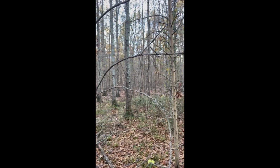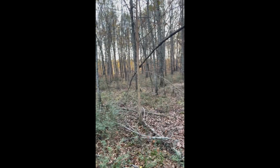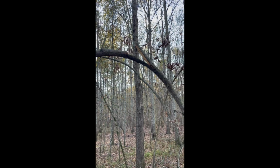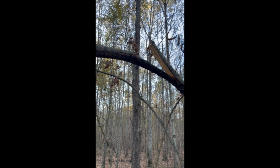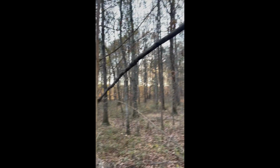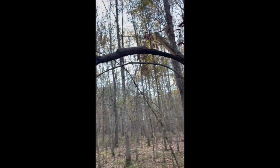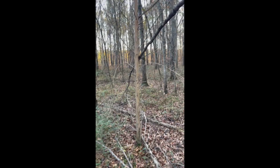What does it mean? Oh my God, what does it mean? It means there's trees in the woods and they fall. Yeah, check it out. I mean, nothing. That's interesting. Snap, but why is it? What pushed that down to snap? Well, maybe it had tension on it. I don't know. Tell me what you think.